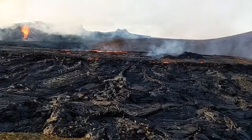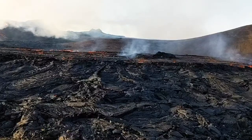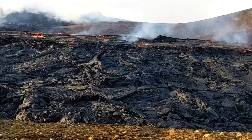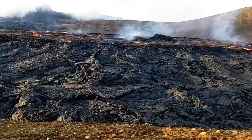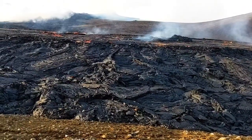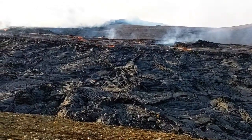You wouldn't drown in lava if you would fall into this. If you would step on this and it would break under you, you would just be cooked alive. 1100 to 1200 degrees Celsius. Jökulhlaup, exactly, Birta, takk.